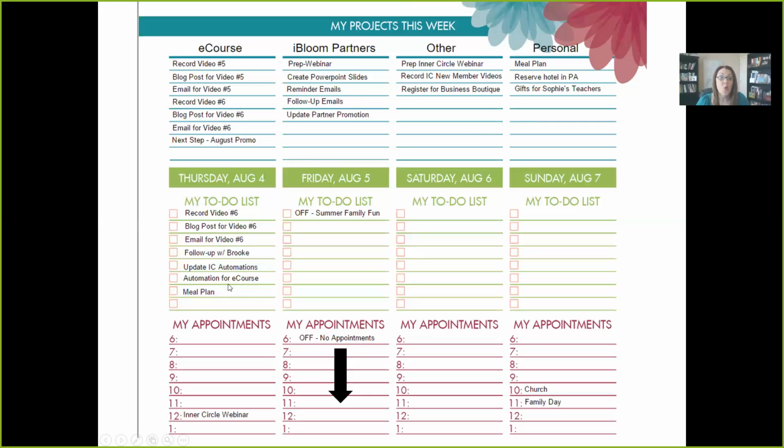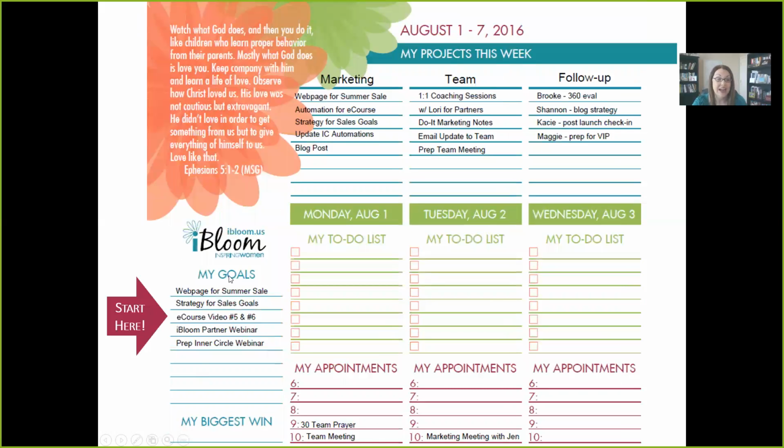And so what this does is it allows you to kind of brainstorm up here at the top, and then you have to pull it down into the to-do list of when you're actually going to complete it. And so I left the other one blank so you would see kind of the progression. So I do my goals first, I plan this top section, then I start pulling things down.